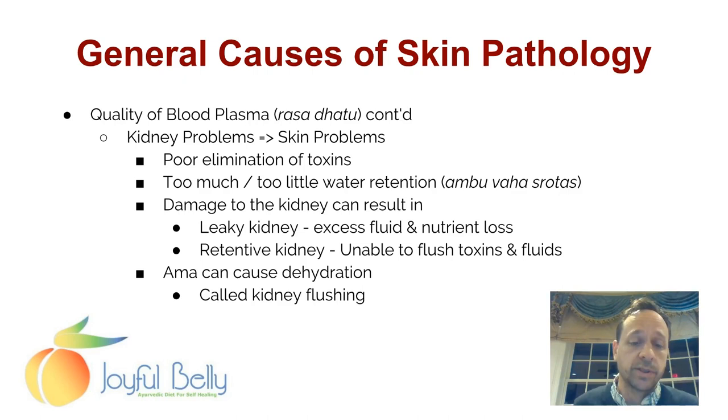And sometimes the presence of ama, by the way, in the kidney can cause your kidneys to be constantly trying to filter those toxins out of the blood. That's going to result in higher volume of urination. You're going to basically be peeing a lot, and that's going to make you dehydrated. That's a condition called kidney flushing, by the way, when toxins cause you to pee a lot.